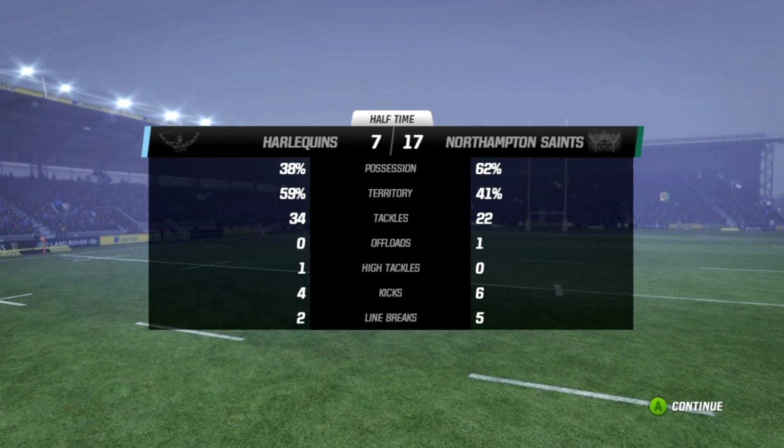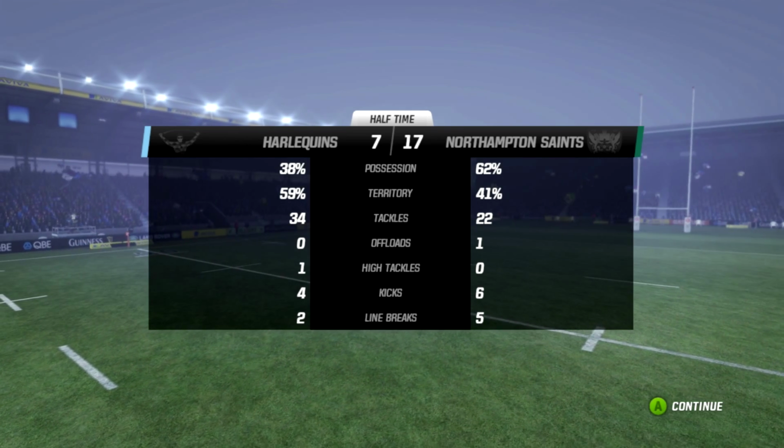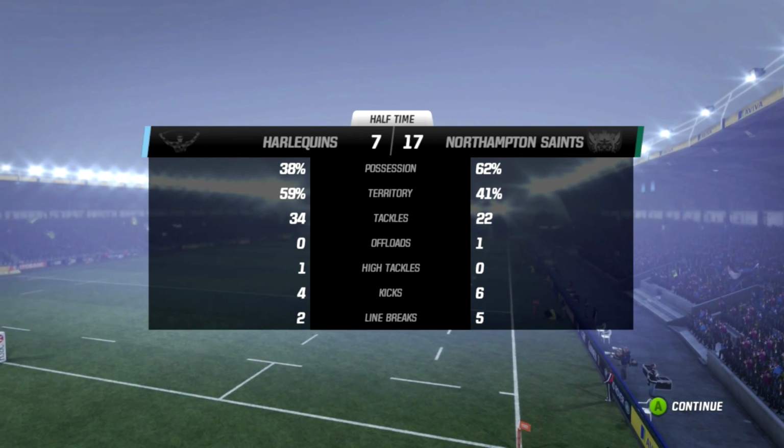Will it be 3 from 3 for the Saints in a grand final spot? Stay tuned to find out. The players back on the field. Let's get down to kickoff.